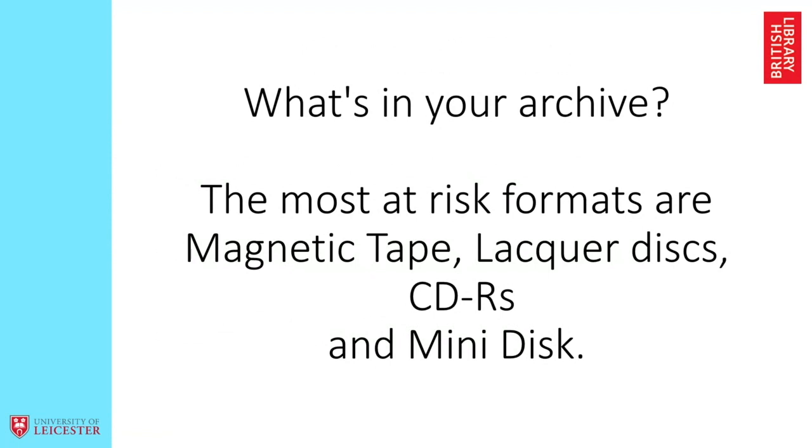So what's in your archive? The most at-risk formats are magnetic tape, lacquer discs, recordable CDs and mini discs. And this is due to two factors: the actual medium breaking down, so magnetic tape is degrading, same with lacquer discs, and obsolescence of machines. So mini discs, the actual players are extremely rare now, proprietary software and obsolete. It's also the case with magnetic tape as well, that the machines are rare. There aren't really any current companies still making open reel tape machines. So that's a consideration as well.